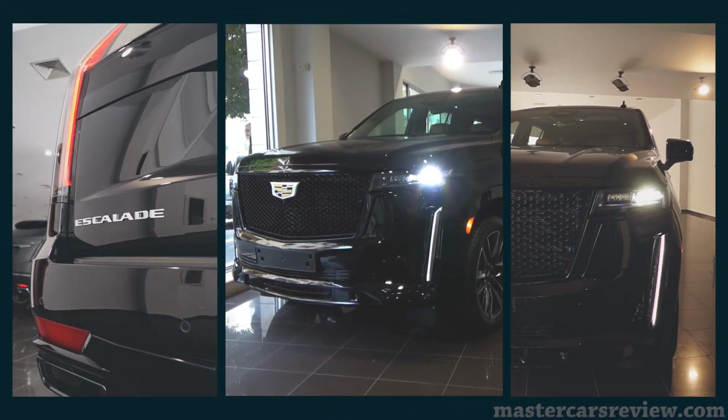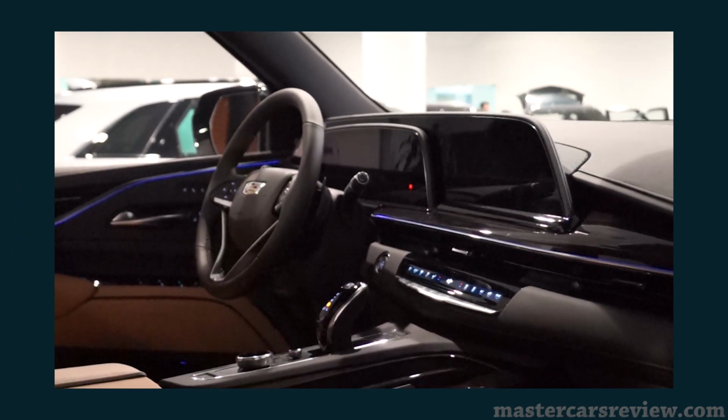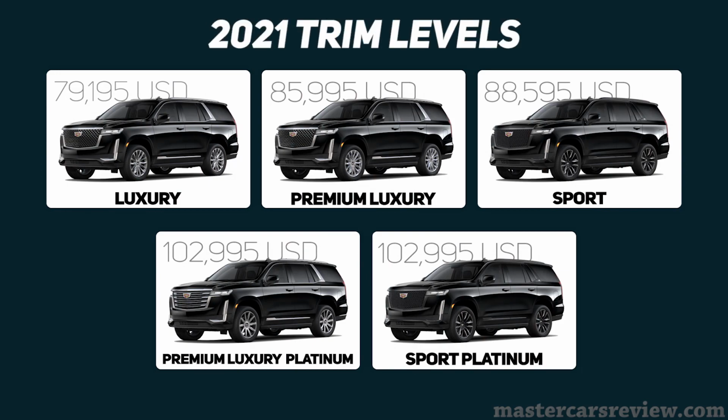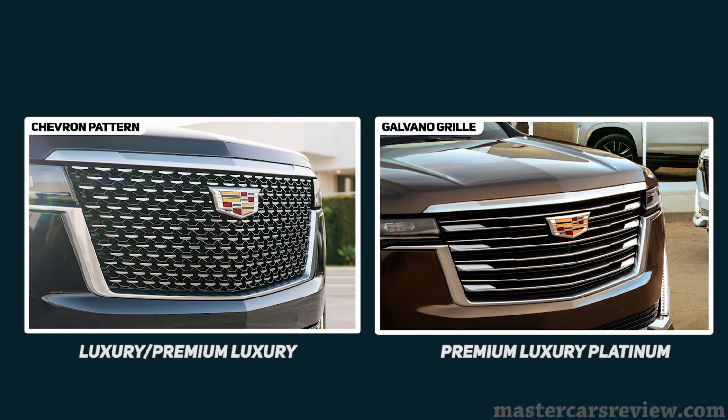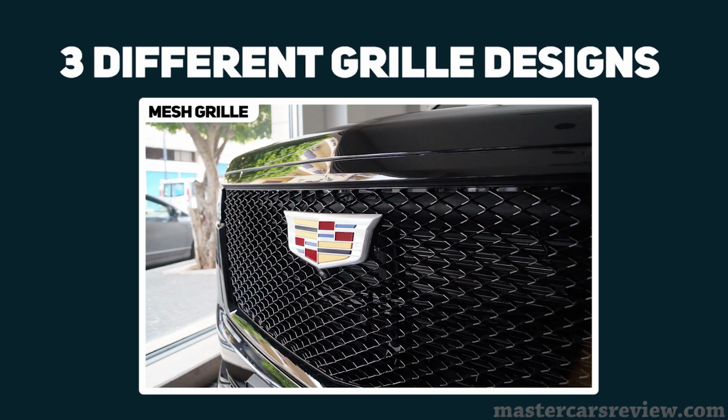For this new generation, GM is properly giving its three SUVs respective treatments, taking the Escalade in a different direction with in-cabin luxury to justify the higher price tag, rather than having a uniform style across all three. Trim levels have been updated for 2021, starting it off with the luxury at $80,000 from factory. You'll notice the key differentiator to be the front grille, as Cadillac now offers 3 different styles, and our sport model gets a sporty mesh grille and an overall blacked out look.